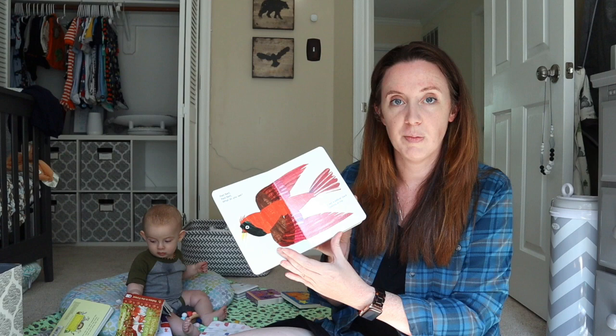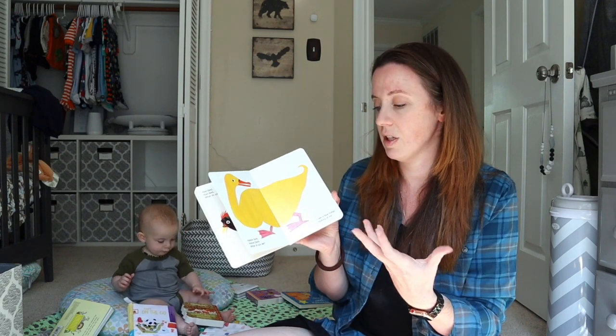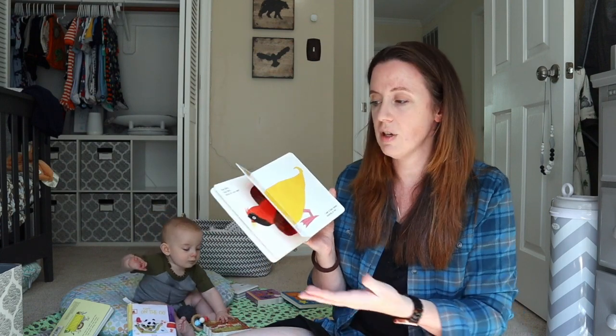It's these pictures of different things. This does have a rhyme to it, but I feel like it's just a little bit more, not as calming perhaps. So this is a book we read all the time during the day.